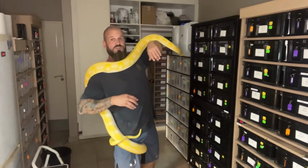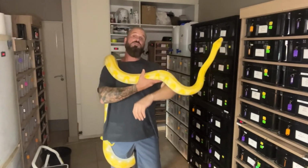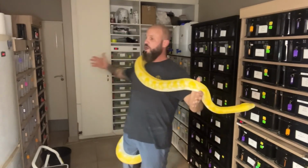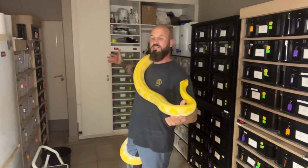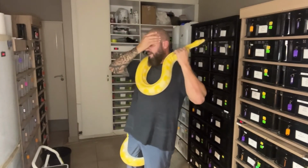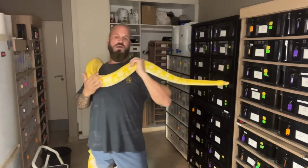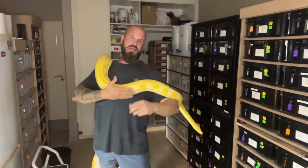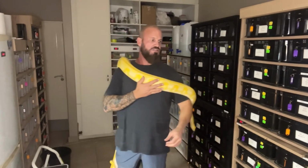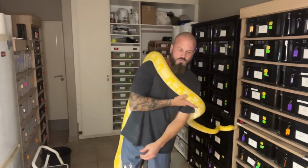I think she's just more interested in the smells and the scents from all the other snakes. The last two snakes that I pulled out, I keep in a separate enclosure. 2 huge 1.8 meter long enclosures, big 600 by 700 millimeters, high and wide, way big for them. They can get up to a good 15 to 18 feet inside those enclosures. They've just been upgraded into those enclosures from 120s.